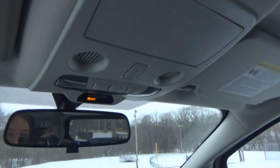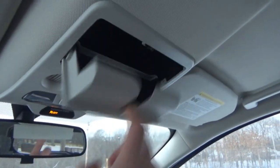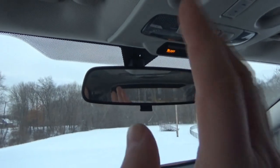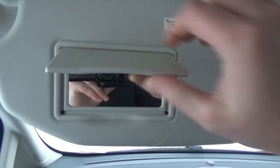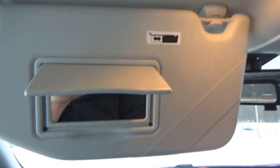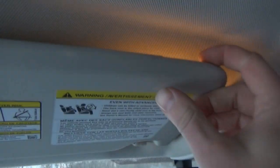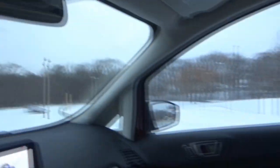On the ceiling, you've got two map lights. Your sunroof controls; today's version, or model I should say, does have the optional sunroof. Not an auto dimming mirror. Sun visors with mirrors but no vanity lights. Oh, I lied, they're on the ceiling. I just now noticed that. Wow, so when you shut the visor, it shuts the light off. I did not notice that.